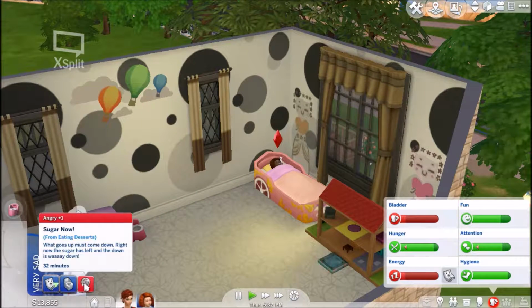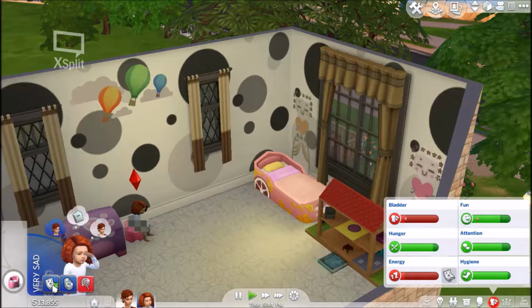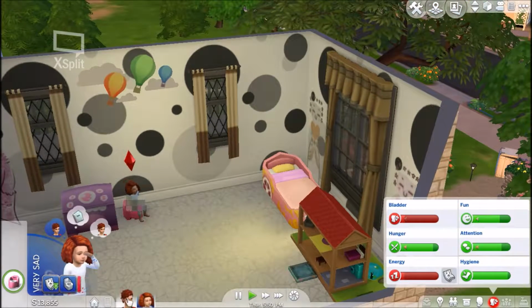Why is she angry? Sugar now. What goes up must go down. Right now that sugar has left and the down is way down. If Sheena doesn't get to the potty very quickly, there's going to be a puddle problem. And exhausted, this toddler is nearly passing out. It's time to get under those covers for some much needed sleep.